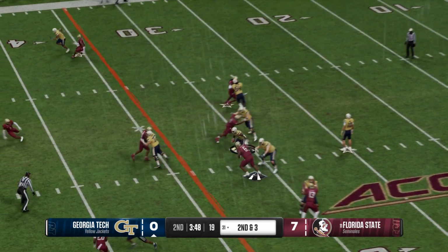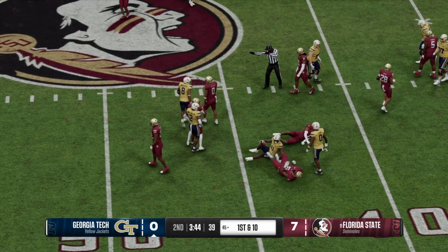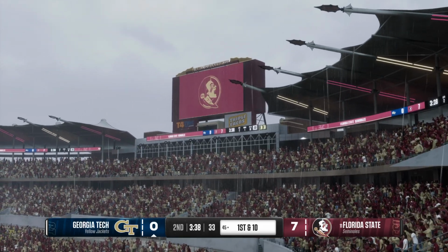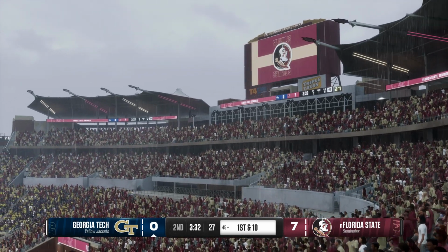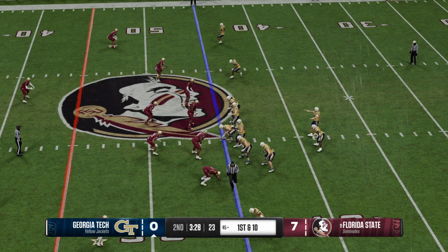They'll go with a direct snap. What a nifty run there to pick up the first down. Well, if at first you don't succeed, try again, right? It's been really hard for this offense in this game to run the football, but they finally break off a big run there. That could be the play they need to really generate momentum and get this run game going.